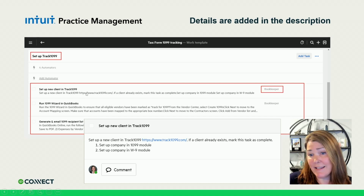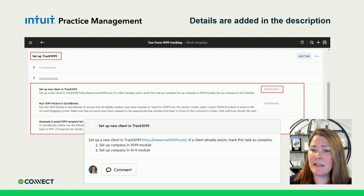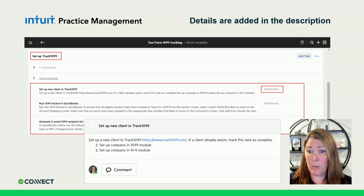Inside each task, we could have subtasks or we can have a description. And here we have a description that says, hey, go set up a new client in Track 1099. Here's a link. If a client already exists, mark this task as complete. You don't have to do anything, okay? And then when they're done, they can check it off.